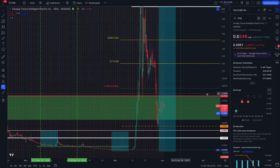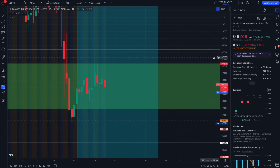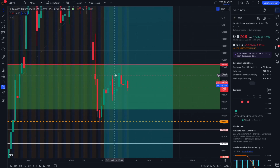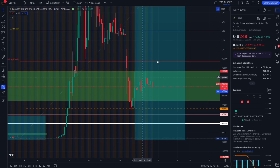As I said, I never touched or changed this line. 0.76 cents, or to be precise, 76.76. When we now zoom in, what happened yesterday, guys? Exactly, was 100% on the dot here. You can see that this is not a coincidence. It is very predictable what happened here. So they tried 2 times to break this price level, got rejected, and this is of course not bullish, guys.